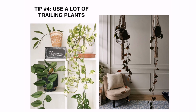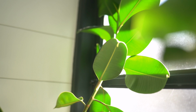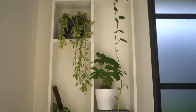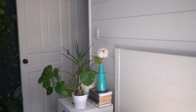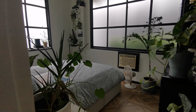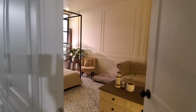So, tip number 4, use a lot of trailing plants. So, maglagay ka ng mga trailing plants kasi ang ganda ng drama niya. At saka parang layered na layered yung look. And the more trailing plants na ilalagay mo, the more na parang may pagka-chic yung dating niya. Very effortless tignan. So, this is the perfect room to show that, no? Ayan, yung guest room namin, maraming trailing plants. And talagang napaka-dramatic ng effect niya. Tsaka nakakaganda siya ng mga walls na medyo boring, di ba?